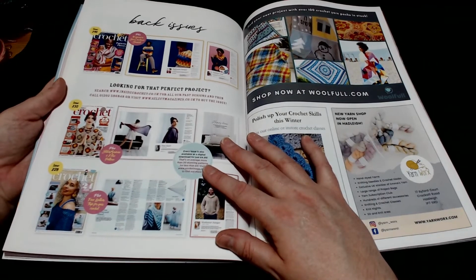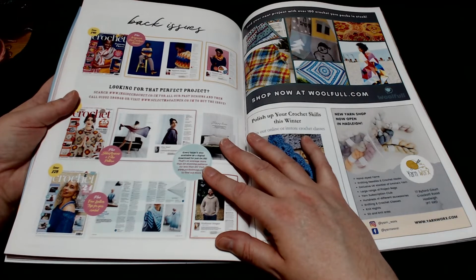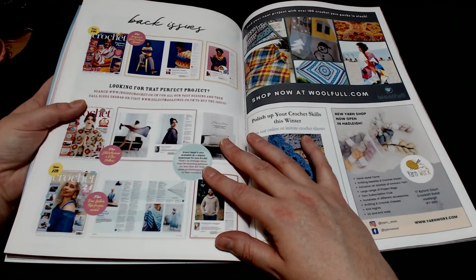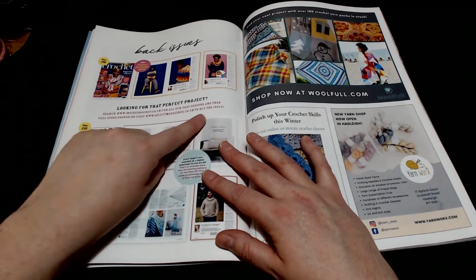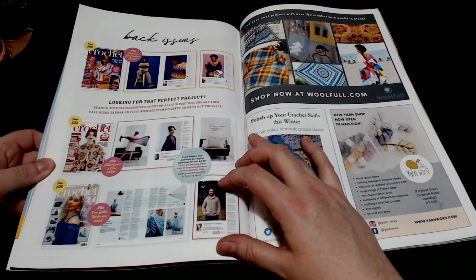Okay, so now on to back issues. If you're looking for that perfect project, search www.insidecrochet.co.uk for all of their past designs, and then call 01202 586848 or visit www.selectmagazines.co.uk to buy the issue. I will write this into the description box down below to make it a little bit easier for you.